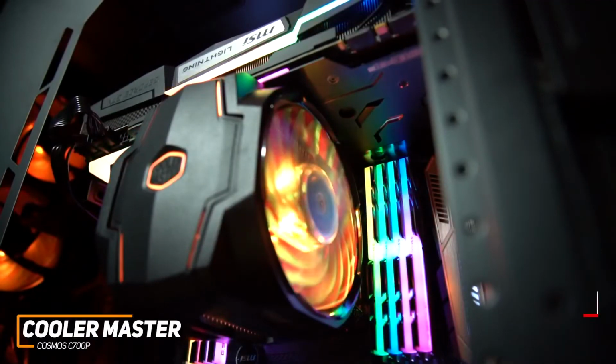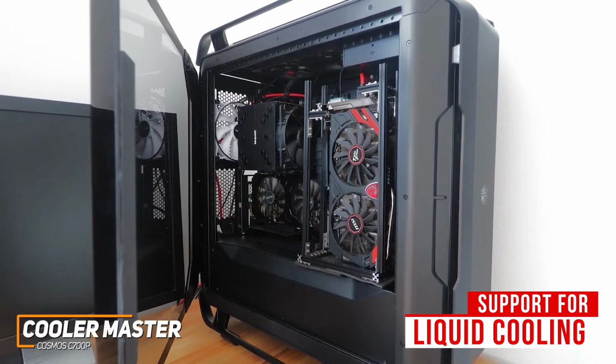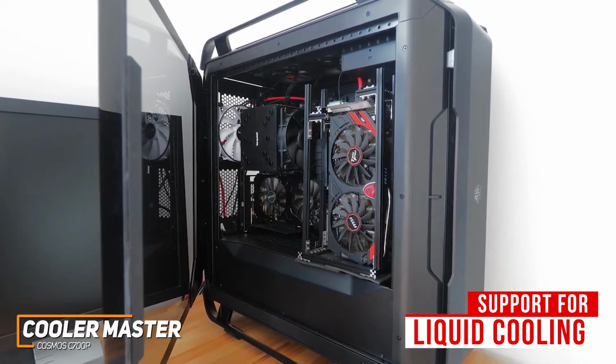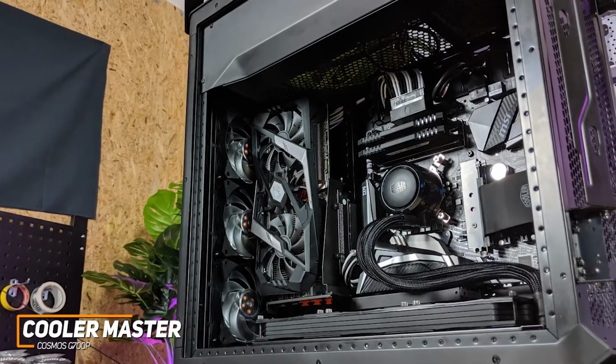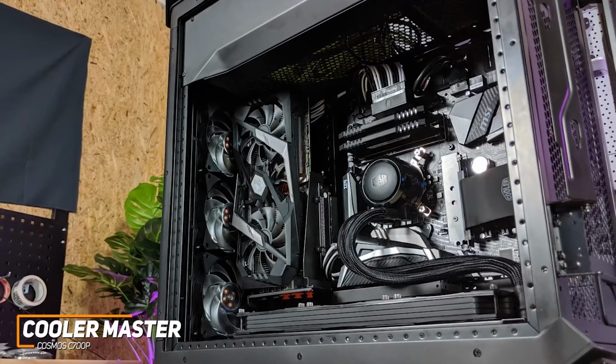It also offers ample support for liquid cooling solutions up to 420 millimeters and comes with 3 120 millimeter fans to help keep the internal components at an optimal temperature. Unfortunately, it has a limited number of drive bays considering the current price of around $355, but it can support premium hardware components, which makes it an ideal choice for serious gamers.